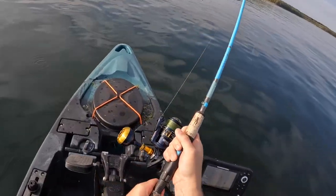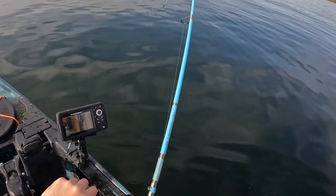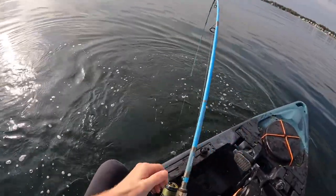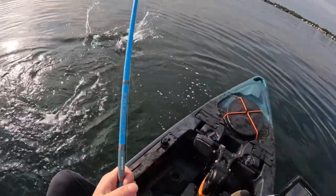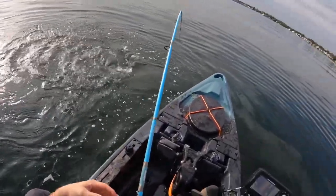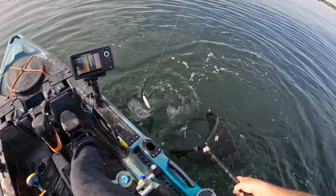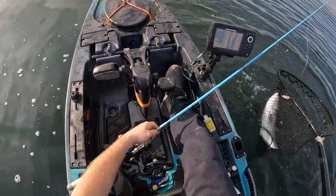Oh, love and hate these fish. It's a love-hate relationship. Scary ass fish, man. They are a legitimate scary fish. Like, I would not want to be swimming in these waters right now. These things are freaking savage. I'm just gonna net them and make my life easier. Ah, absolute failure of a net job. There he is. Hey, bud, I know.